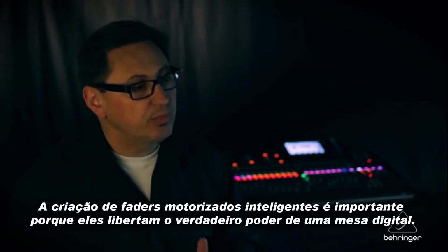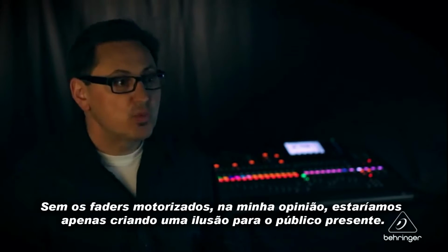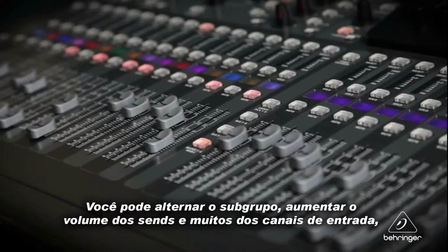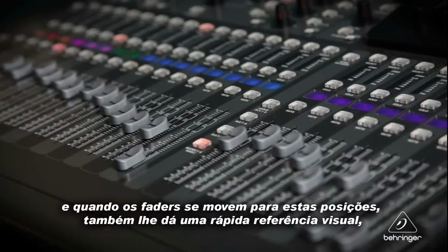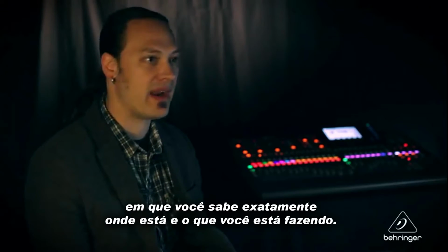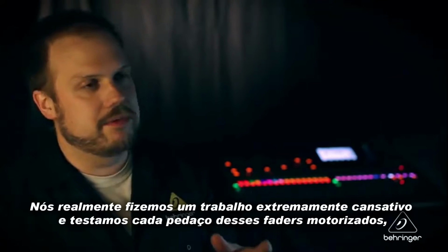Motorized faders are critically important because they unleash the true power of a digital mixer. Without motorized faders, you're really just, in our view, fooling the public. So you can switch to the subgroups, the aux sends, any of the input channels, and when the faders move to those locations, then that also gives you a quick visual reference that you know exactly where you're at and what you're doing.